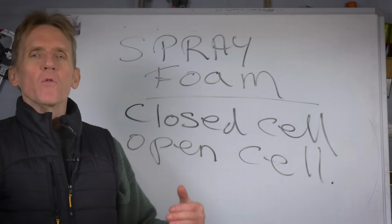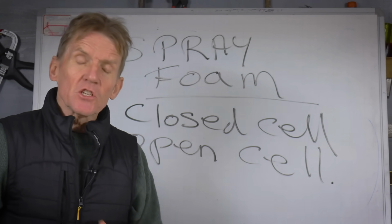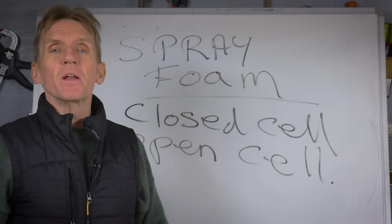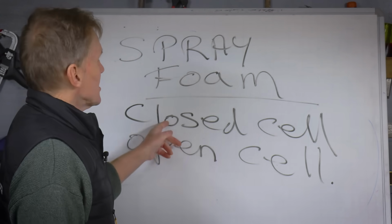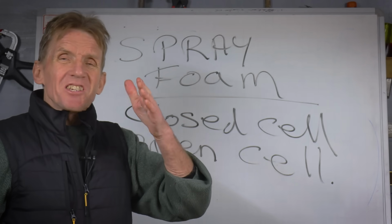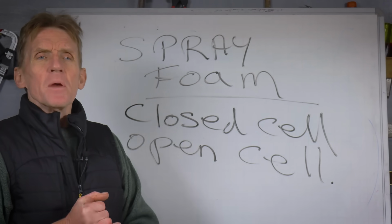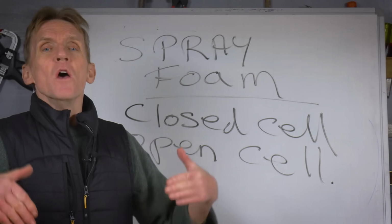So very important that you look first of all at whether you've got that situation. If you have got that situation, if you've got an impermeable membrane, then you might like to say, let's go for the closed cell. And that means that the moisture is stuck. It's almost like a vapor barrier. Well, in fact, it is a vapor barrier, and it means that that moisture can't get through.